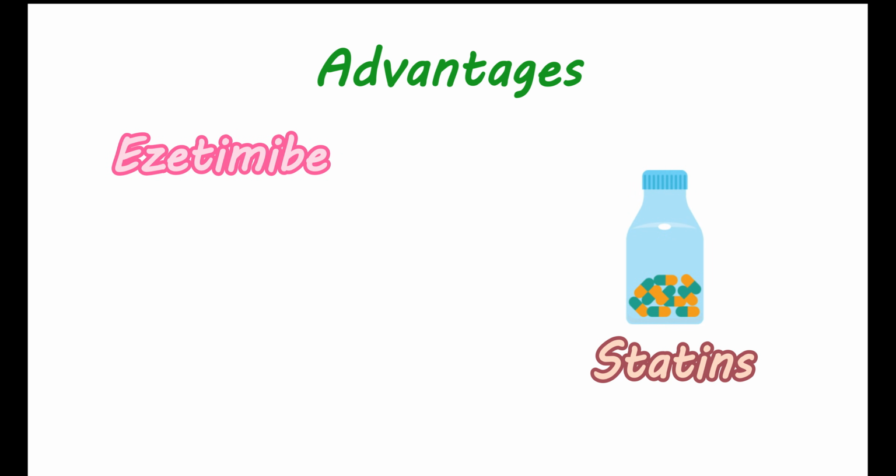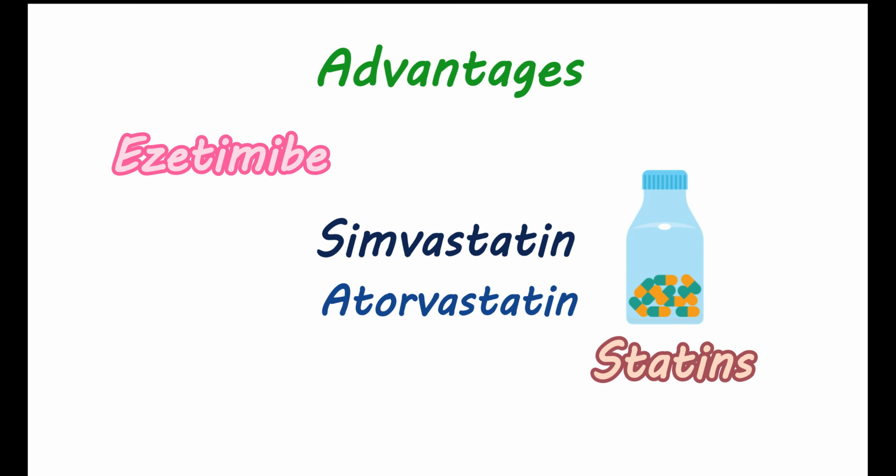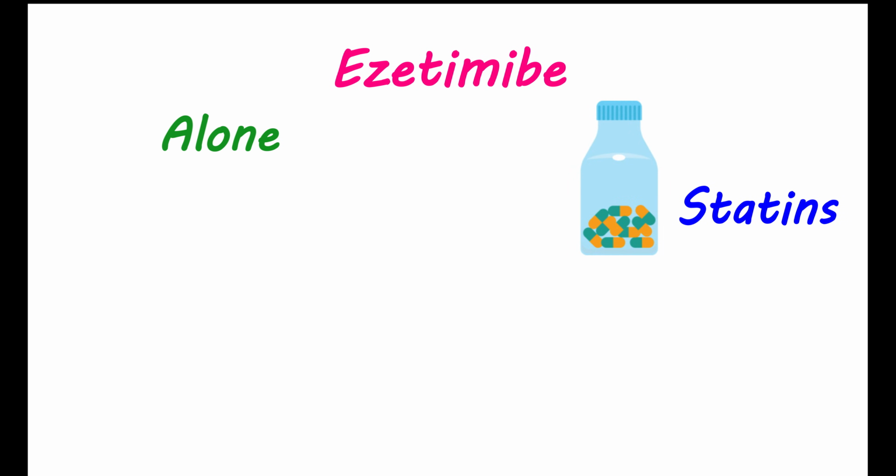The third advantage is that ezetimibe can be combined with statins. Particularly, it can be combined with simvastatin and atorvastatin. It can also be combined with fenofibrate. Ezetimibe can be used either alone or it can be combined with other medications like statins. It can be given for the treatment of elevated levels of cholesterol.